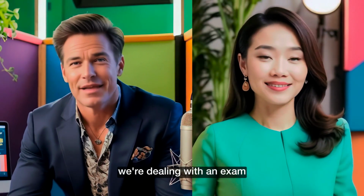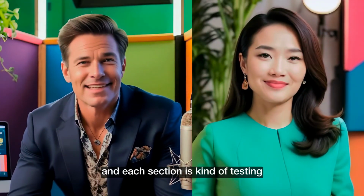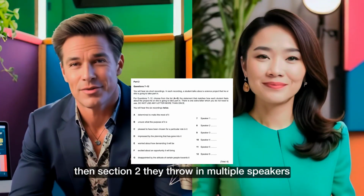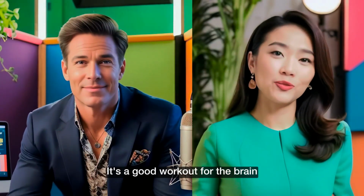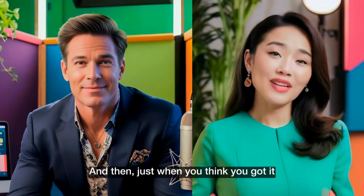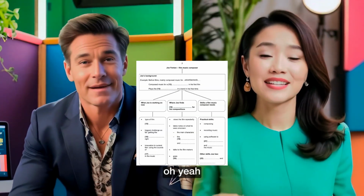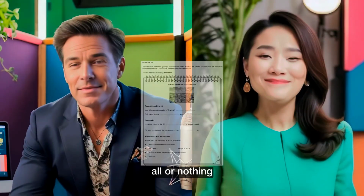So we're dealing with an exam that's broken up into 4 sections, and each section is kind of testing you on different listening skills. So we've got the multiple choice questions in section 1. In section 2, they throw in multiple speakers, so you've got to keep track of all these different voices. It's a good workout for the brain. And then just when you think you've got it, sections 3 and 4 come in, and those are the fill in the blank. Section 3 gives you a second listen. But section 4 is one shot, all or nothing.